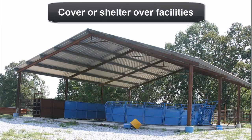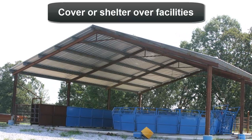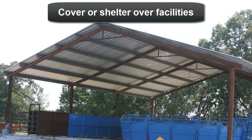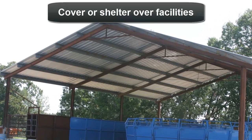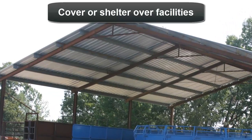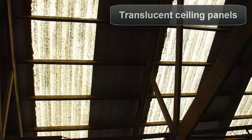Locating handling facilities inside a permanent barn or portable structure allows producers to more comfortably work cattle during periods of inclement weather and ensures that management practices are performed in a timely and low-stress manner. By locating pens under cover, cattle can be housed under shade and shelter as needed. If a permanent barn structure is used, incorporate skylights or translucent panels to improve visibility and safety while decreasing lighting requirements during daylight hours.